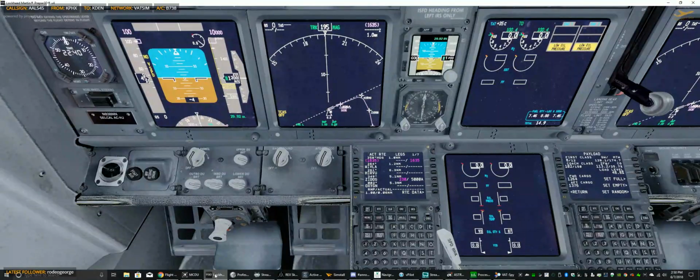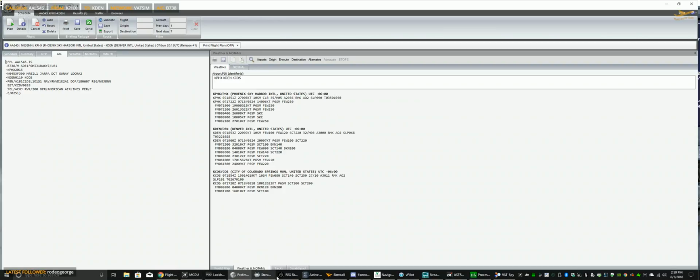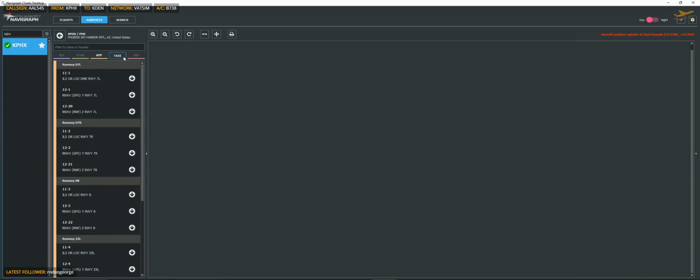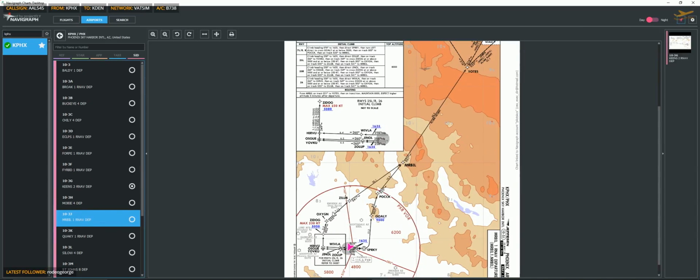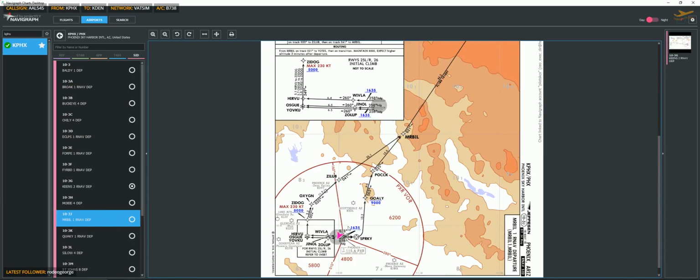I just want to double check, and because we haven't done this before, I want to double check nav data is matching up. Obviously, you should do this anyways, no matter what. We're simming. Sometimes we take shortcuts, but we should always check and make sure these crossing restrictions and everything are as published. So at Zydog max 230 at or above 5.